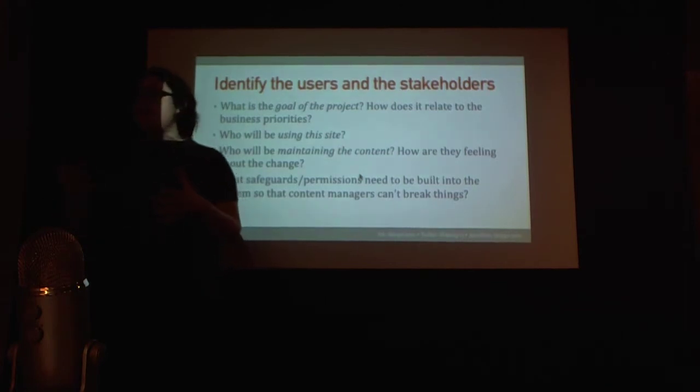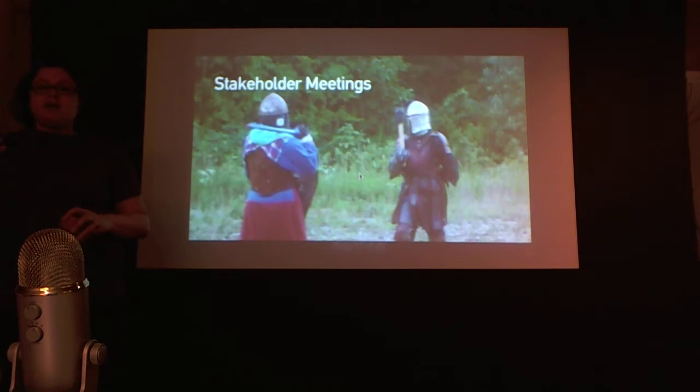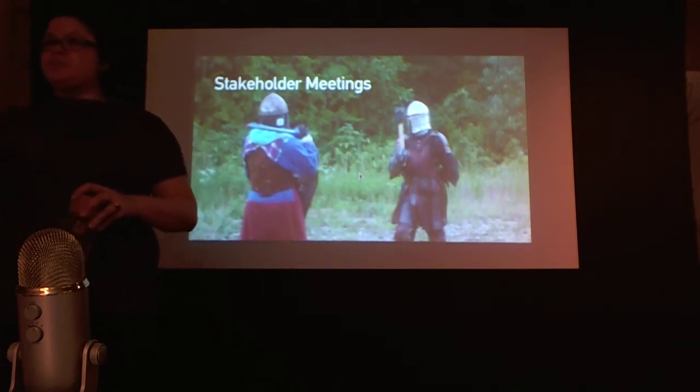And then, are there any things we need to worry about from a permissioning and safeguard perspective? Is there anyone who's going to be editing content on the site who maybe shouldn't be allowed to publish it? Are there any approval cycles we need to worry about? So that involves a lot of stakeholder meetings.